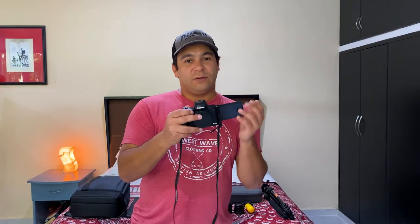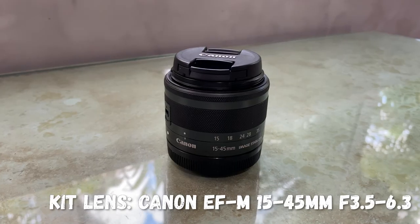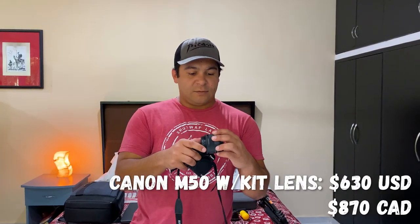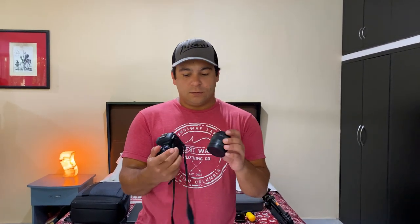The flip-out screen makes it so that you can actually see what you're filming, which the front-facing camera on the phone isn't that great for. So if you want the ability to see yourself record, it's definitely got that edge over the phone. It also comes with this kit lens, the 15 to 45 millimeter f/3.5. It's a great little setup to start out with and definitely better than the camera phone. So I think maybe we'll switch over to that.